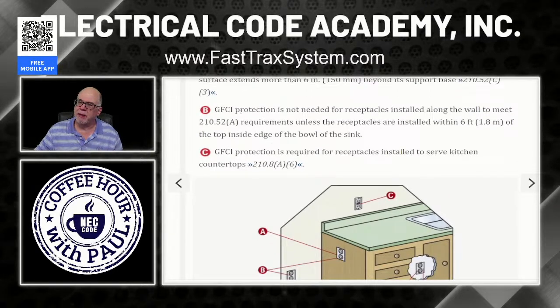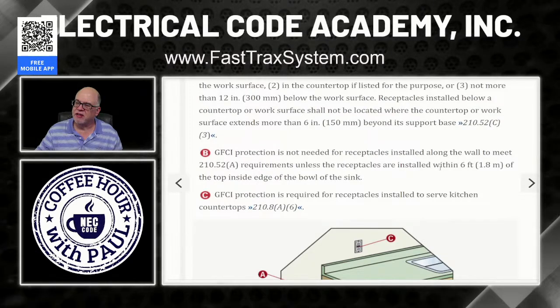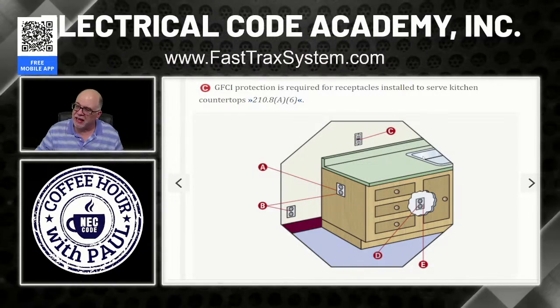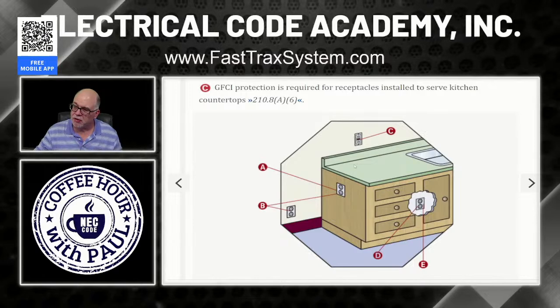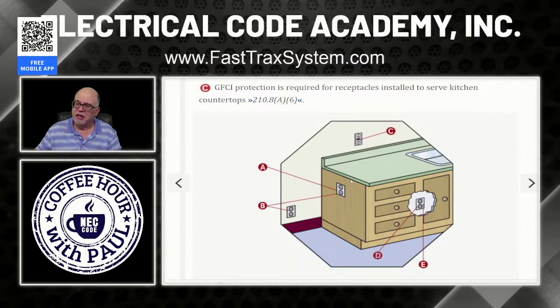Next, B says GFCI protection is not needed for receptacles installed along the wall to meet 210.52(A) requirements, and that's what this one is for right there, okay? Unless the receptacle is installed within 6 feet of the top inside edge of the bowl of the sink. So this one right here, if it's within 6 feet of the top inside edge of this bowl, and again, you measure it as the crow flies, folks. So it's not like you go down here, down, and then over. It would be a measurement like pulling a string from here to the edge and then at an angle down to here. If this was within 6 feet, then it has to be GFCI protection. Even if it's for the wall spacing, it's still within 6 feet of the sink, so it has to be GFCI protection. Same for this one.